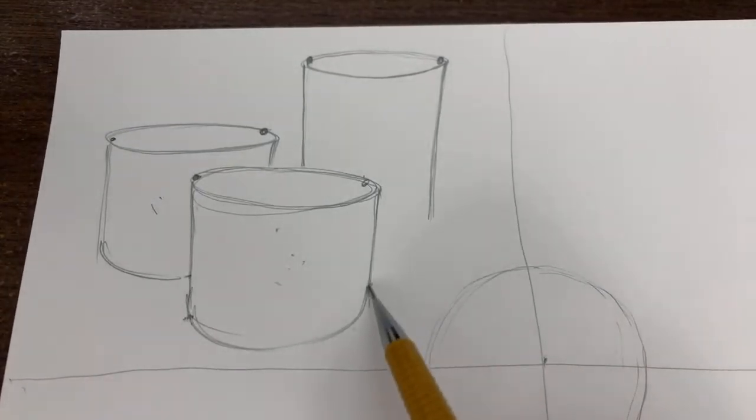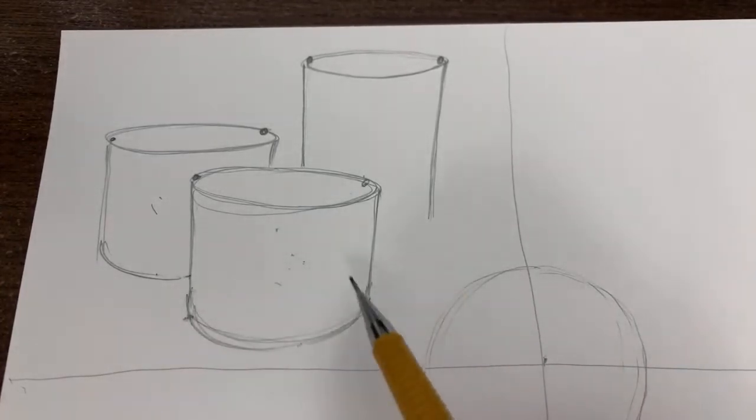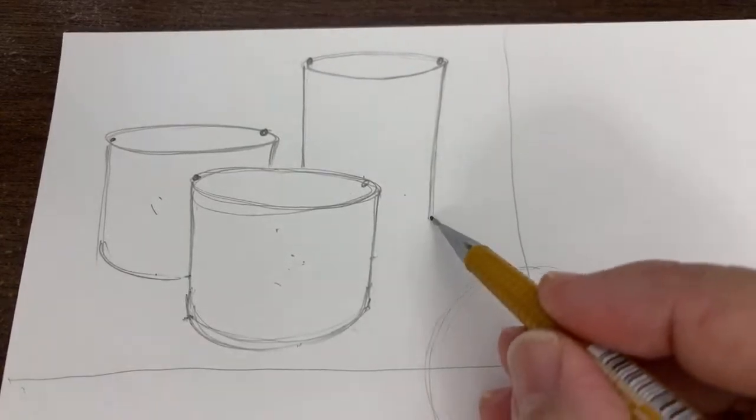Now, right here, look, not at the board. See this curve? This is called placement. This is lower. This is higher. It's one of those 12 words. Now, this one is closer. This is farther away. So we want to push it higher up on the screen right here.